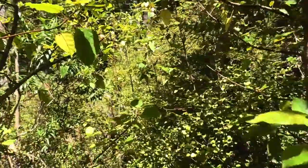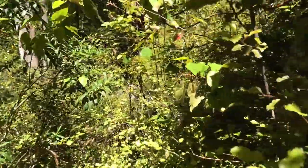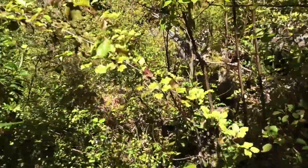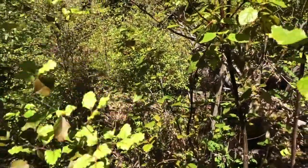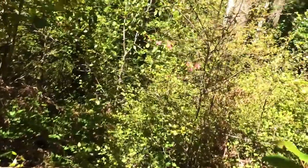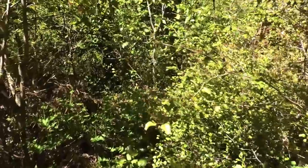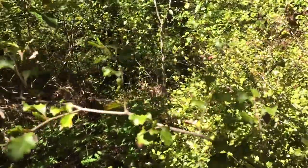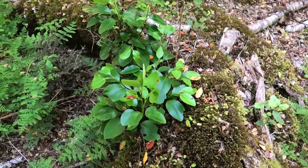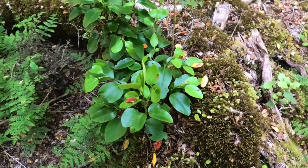This bit of the track is slightly overgrown. I can't even see the... I'm always feeling my way through the path. There we are. Yeah. Watch out for the stumps and stuff, Taryn. Looks like another little Griselinia.